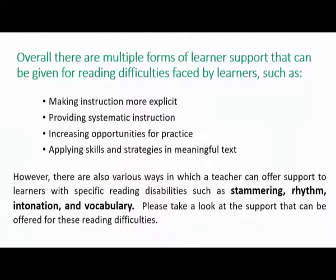Then there are multiple forms of learner support that can be offered for reading difficulties faced by learners. There's making instructions more explicit, providing systematic instruction, increasing opportunities for practice, and applying skills and strategies in meaningful text. So you need to be able to read and explain each of these. What do we mean by that? How is the support offered to a learner and how does it help?